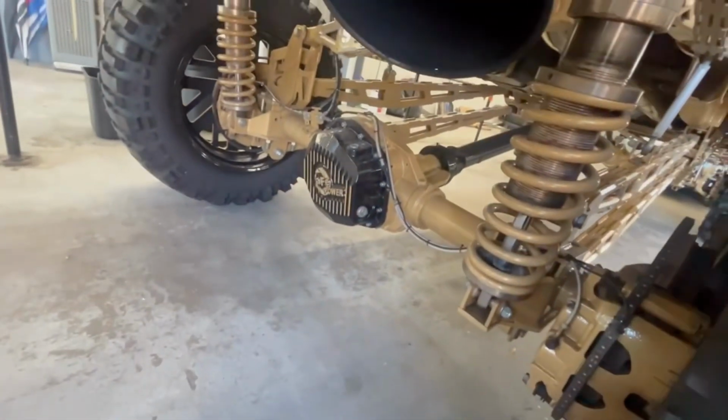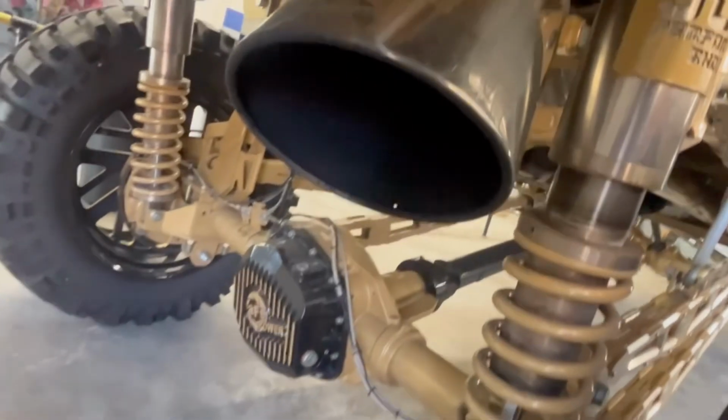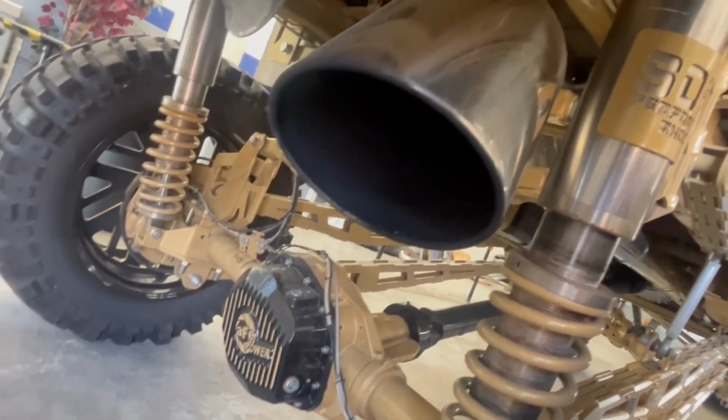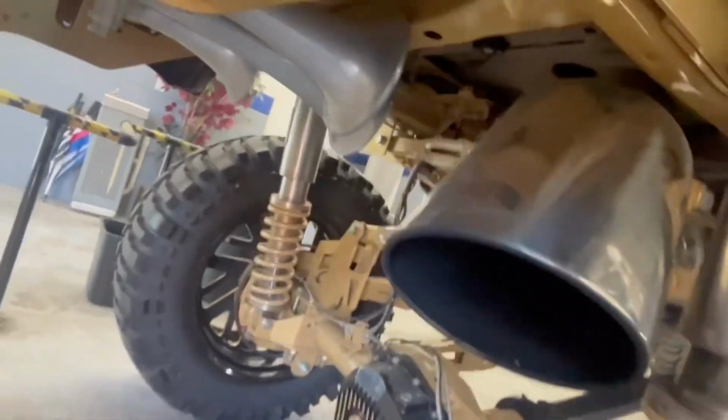Check out that rear end. Big old diesel pipe. I don't know if a basketball fits in there, but damn close. Look at these horns up under here. Anyway, see if I can get you inside the bed. Oh, it's a tonneau cover, okay.